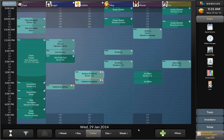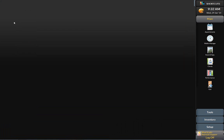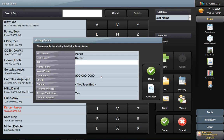Okay, so what I'm going to do is go ahead and add this client to the wait list. How I'm going to do that is down here at the bottom, I'm just going to use this little green plus sign, the appointment assistant, and select the client here. All right, so let's say it's Aaron Carter that needs a haircut. Okay, and Aaron has supplied me with his email address, so I'm going to go ahead and add that in.